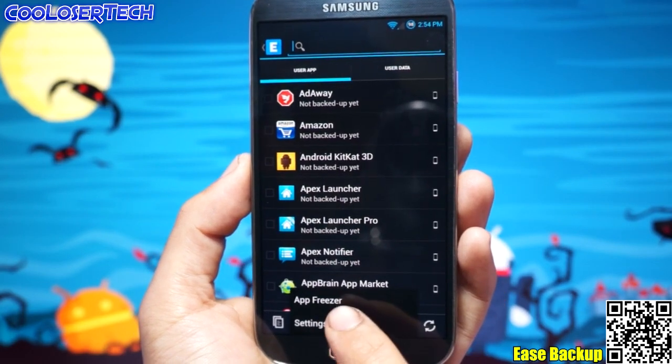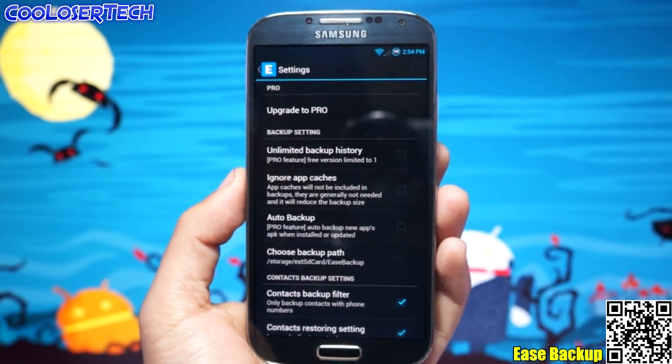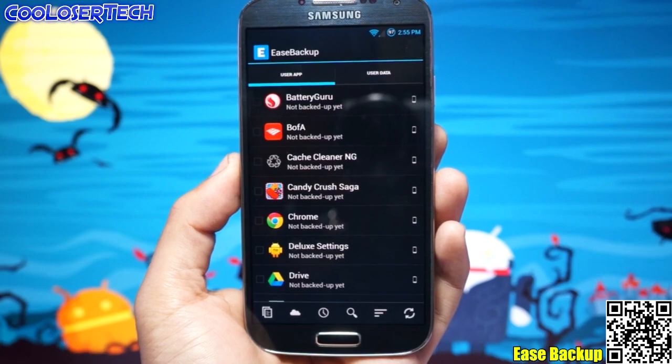Go into your menu, you see App Freezer, so if you want to freeze applications. So those of you guys who are using Titanium Backup, this is one of those types, so you're going to be familiar with what you can do. Hopefully it works for non-rooted devices. Always test it out for yourself, so go do it to it.